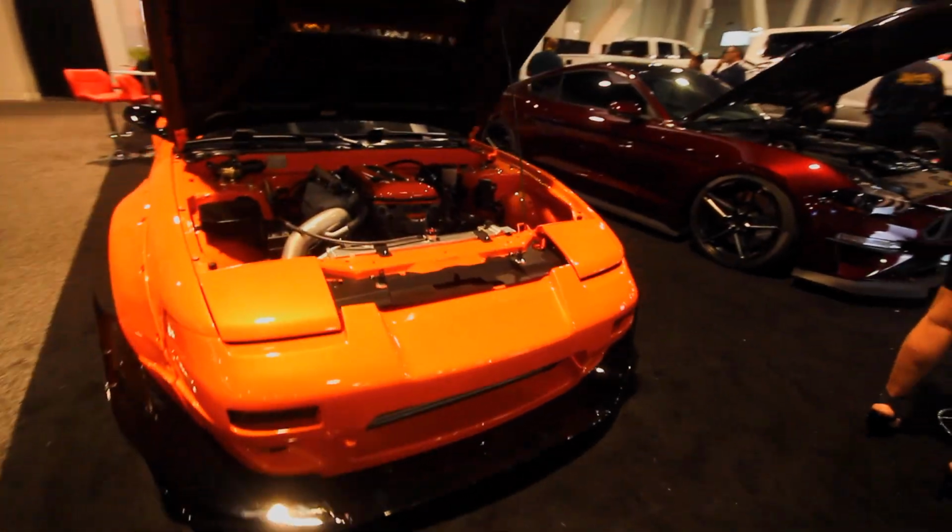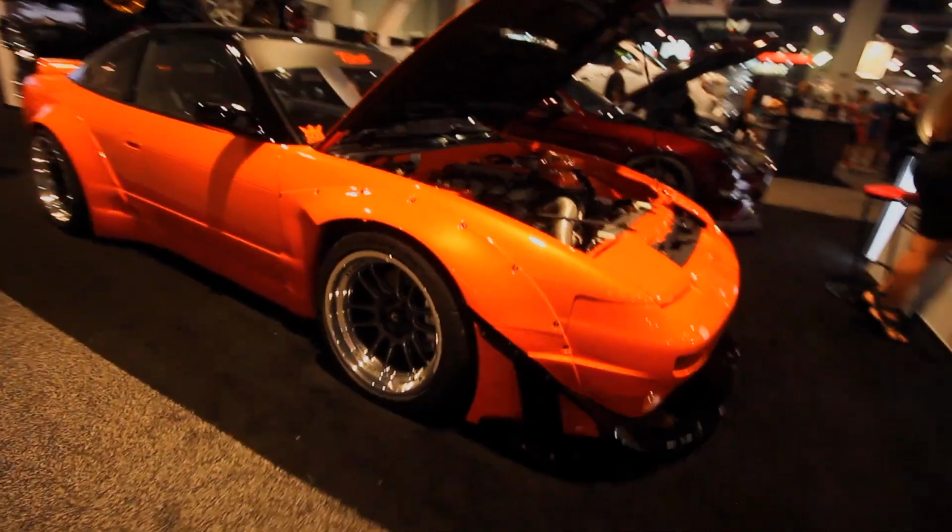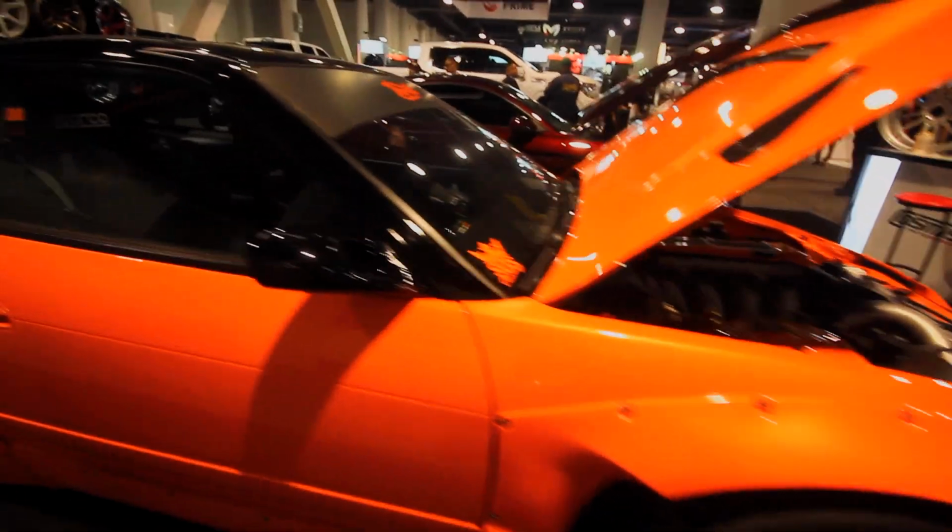So I watched Throttle build this car on YouTube and it looked really, really good. Like I was really impressed the way it came out. They built it so fast.